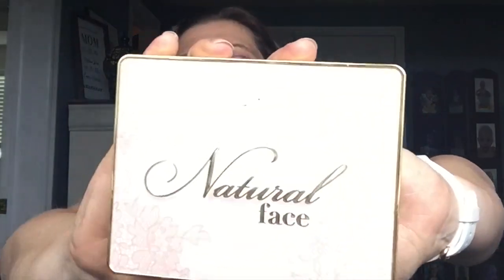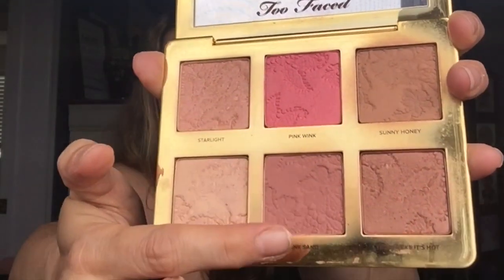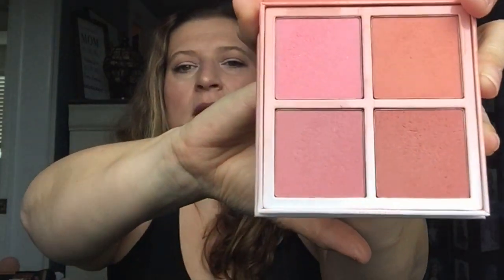For my highlighter and blush and bronzer, I love this Too Faced Natural Face. It is a palette, and so you've got your highlighters, you got your blush, and then you got your bronzers. This is my go-to almost every single time I apply makeup, for bronzer and for highlighter for sure. Occasionally I will use the Anastasia Beverly Hills blush kit, just because it gives me 4 different colors that I can choose from. And I like packing these 2 with me whenever I travel, just because it gives me a pretty good variety of different shades.